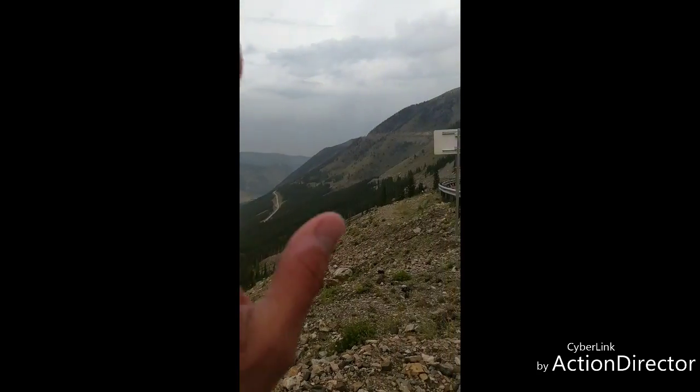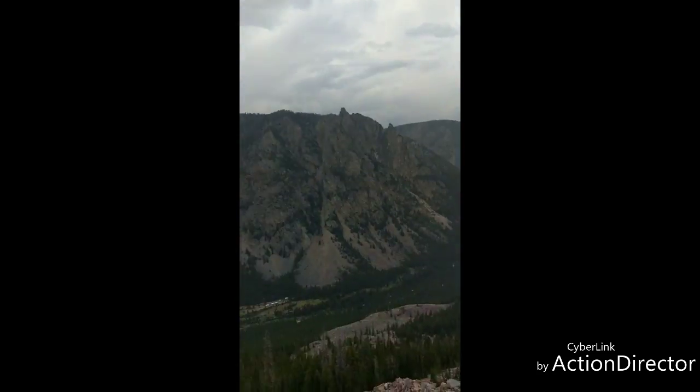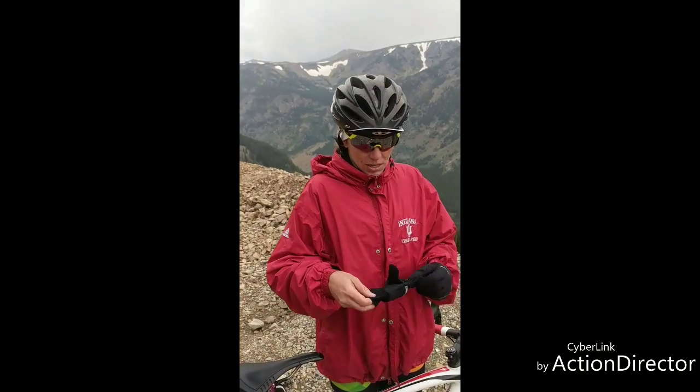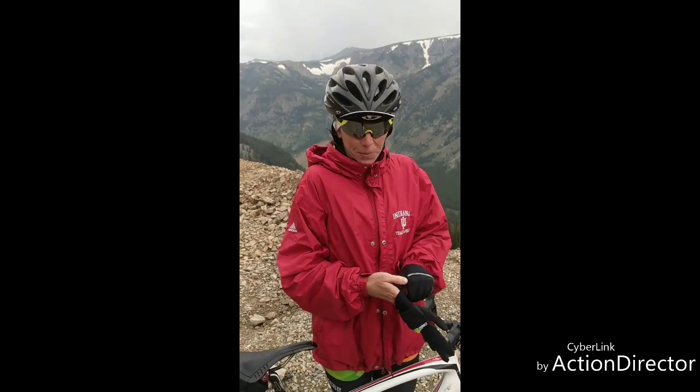But luckily, the storm's headed that way, and we just got to make sure we avoid that. And it's warmer down here. It's significantly warmer down here. We've dropped about 2,000 feet. 2,000? Yeah.